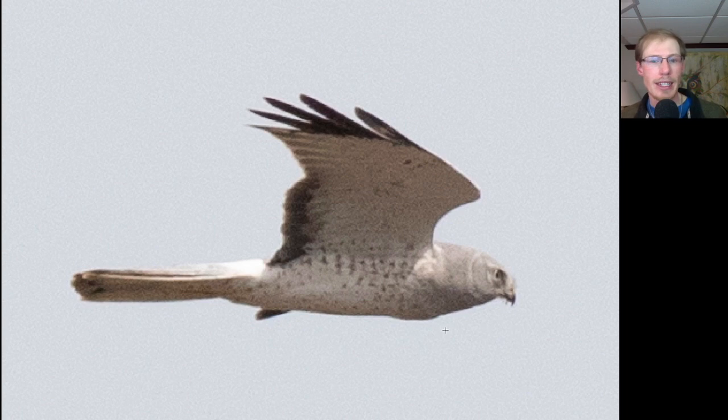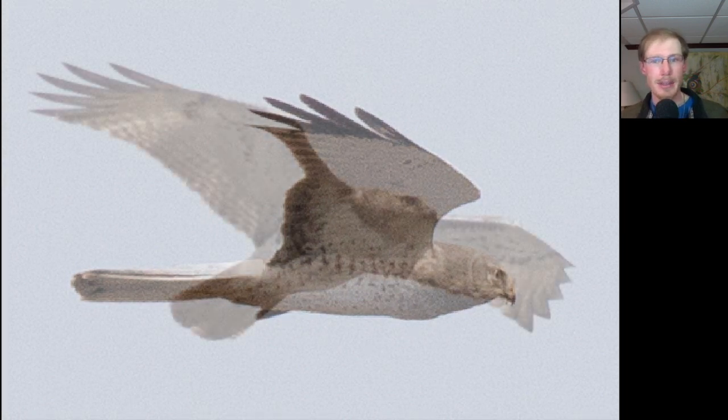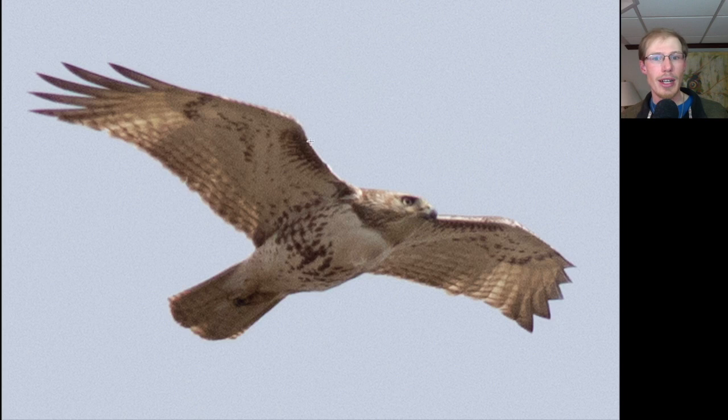Here's another adult male northern harrier, so we just see that really distinctive plumage with kind of a gray or silvery color and a lot of white underneath. Here's a juvenile red-tailed hawk, so again, dark patagial bars and belly band, but no dark trailing edge to the wing and no red tail.